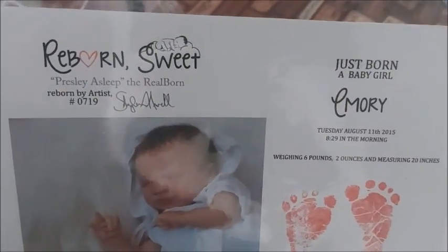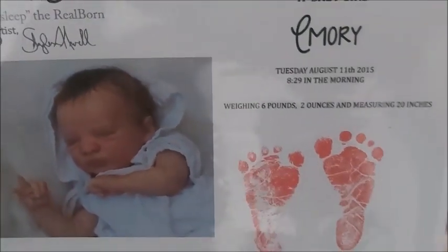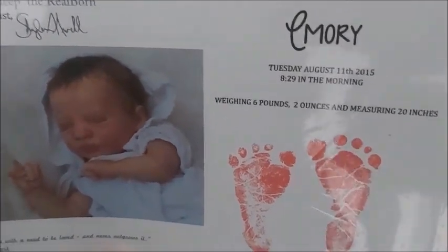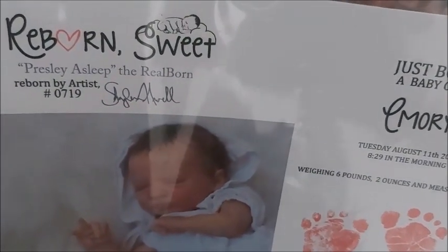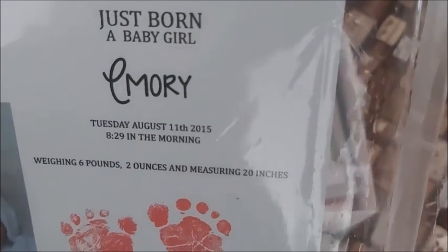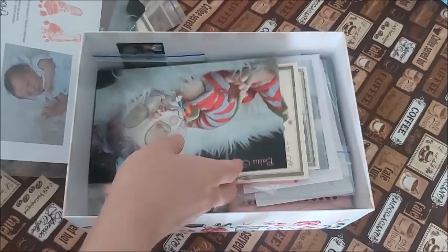This is my, this was actually, this has a wonderful story. This was sold to Tori's Reborn Babies as her Cammy, I think. She did a wonderful video, like a reborn routine video with this doll. And this one was reborned by Reborn Sweet, Presley Asleep. And I was the third owner. Just born Emery. I guess her name was Emery first. Maybe I'm the fourth owner. But look at this. We all took good care of the COAs in bed. Oh, yes. I do have.